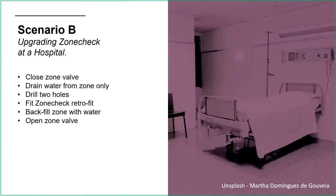Scenario B, I spoke about a hospital. Maybe they've already got flow switches, but they didn't get zone checks to start with. So they'd want to retrofit zone checks, and we do sell a retrofit zone check option where you can drain down, drill some holes, and fit the zone check around the existing flow switch. But the question I'm posing here is what about those areas that are being drained down? Presumably they've just drained down one zone at a time in order to fit the zone checks.